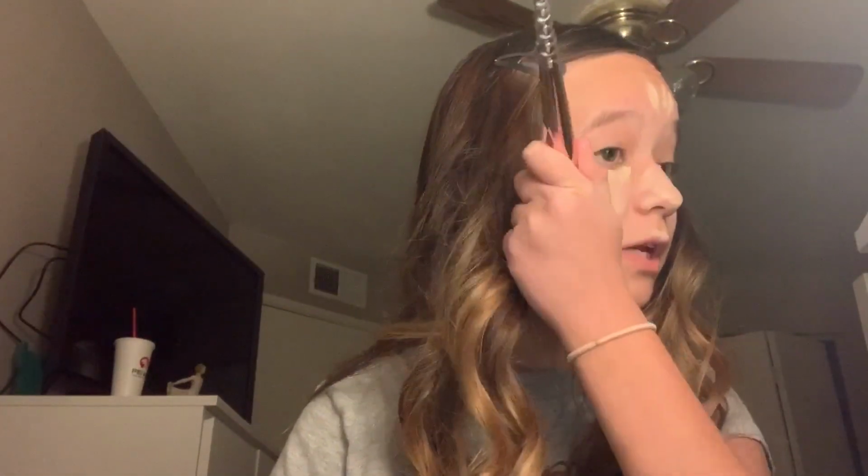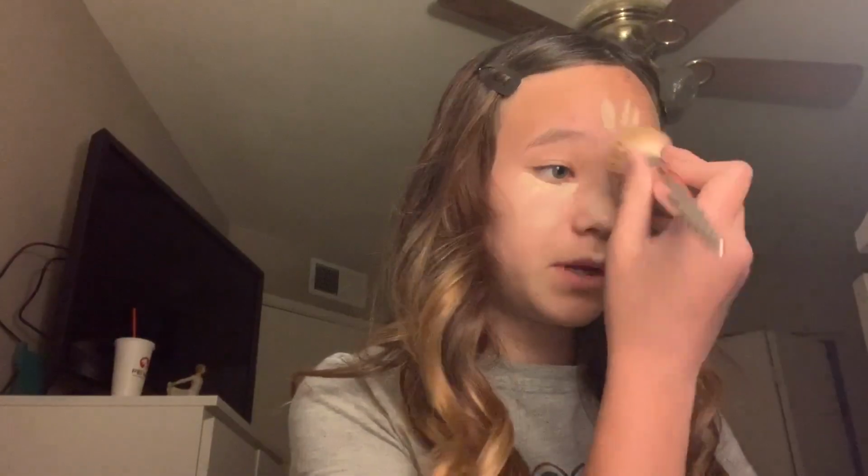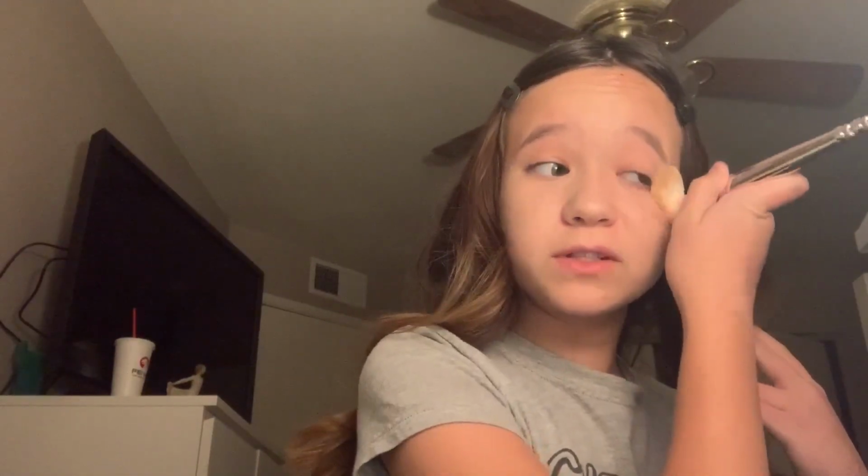Couldn't find my sponge, which sucks, but we're gonna use this Wet n Wild foundation brush to blend in the concealer. This concealer isn't that full coverage, so that's one of the reasons I like it, because once again, I don't really like the cakiness, and I don't really like that full coverage look. But if you're someone that needs that or likes that, then you can obviously do that.